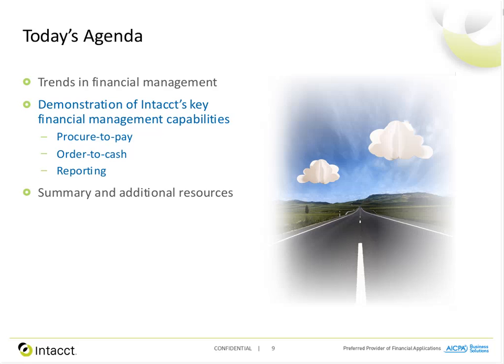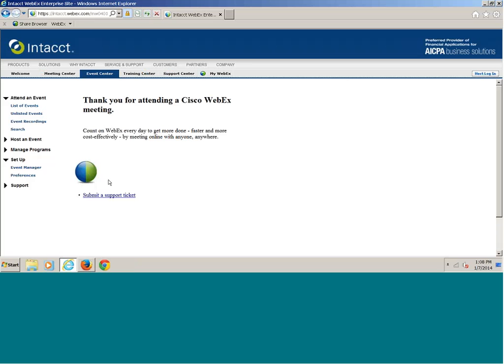In addition to that, as Key mentioned, when we get to order to cash, I'm going to highlight one of our integrations, and that integration is with Salesforce. For those of you who are not familiar with Salesforce, I'll do a quick introduction of what Salesforce is and its function and role here, and then I'll show you that integration and outline some of the benefits and value of integrating a customer relationship management solution to your financial solution, being Intacct. And then we'll finish up with reporting. So let me go ahead and share my desktop, and we'll go ahead and get started here.